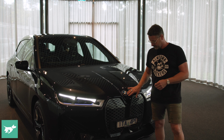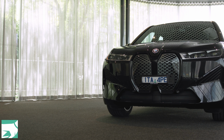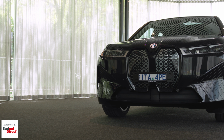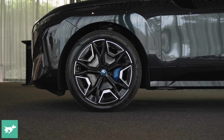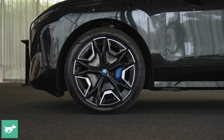Well, that's quite cool. Down here, this sport model has all these strakes across the bottom, this sort of electrical print design that seems to be quite common on electric cars at the moment. The rest of the car is also quite techy as well. Starting here, we have these optional 22-inch alloys, which are quite stunning. This all black iX really does look good.